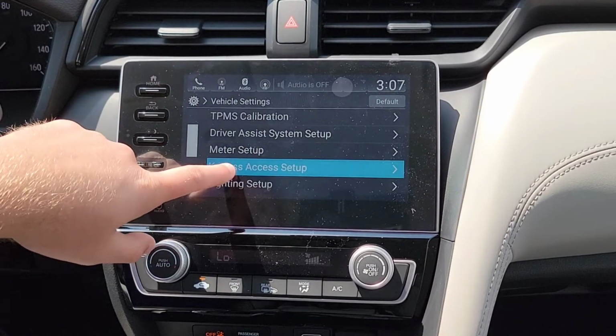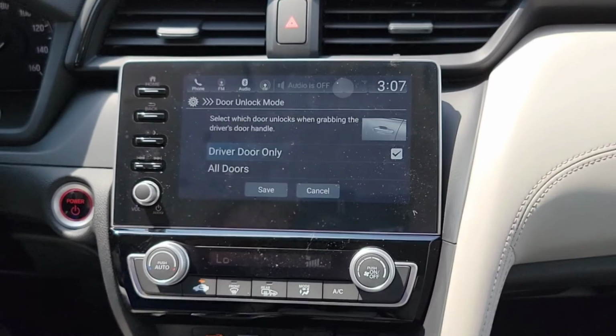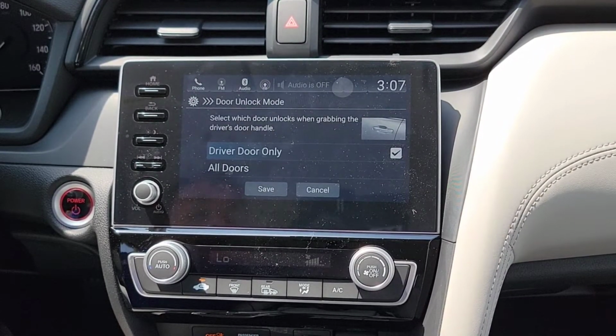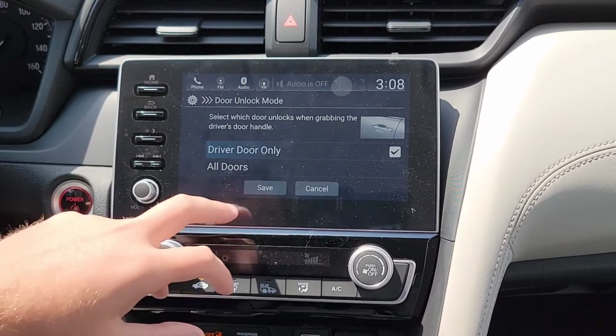You come to your keyless access setup. Start from the top, you got your door unlock mode. So let's say I have the key fob with me in my pocket, as I do right now. I'll walk up to the car, put my hand in the handle, right? Do I want all doors unlocked, or do I just want the driver's side door? Since it's just me, I'll probably just do driver's side door only. If I do occasionally take someone along with me, I'll probably just hit unlock on the key fob and the doors unlock from there.